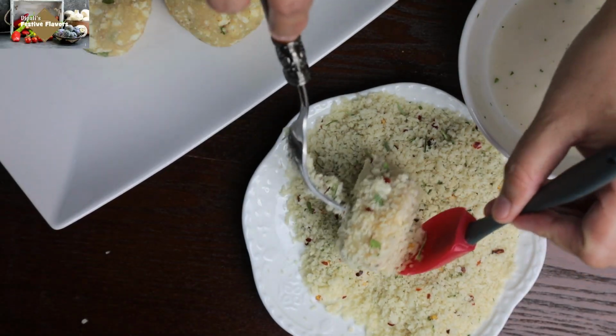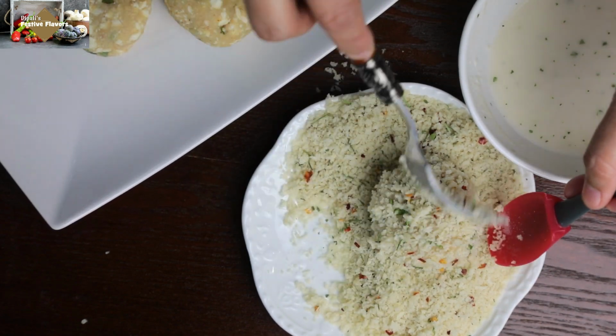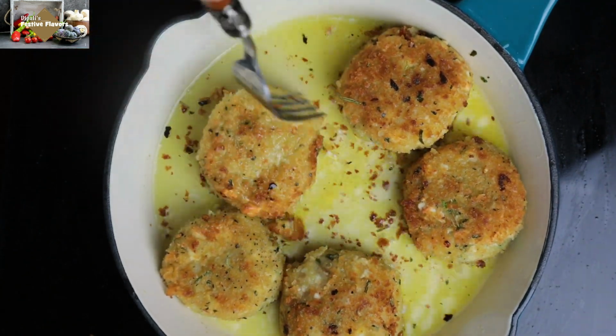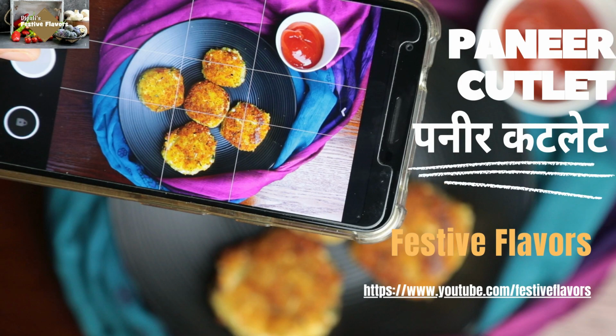Welcome to Festive Flavors. Today we are going to cook a mouth-watering cutlet made of one of our favorite ingredients, paneer. Not only is this easy to make, it also contains many health benefits. It is a great tiffin or snack idea, and this flavorful explosion of spices will make everyone want more.